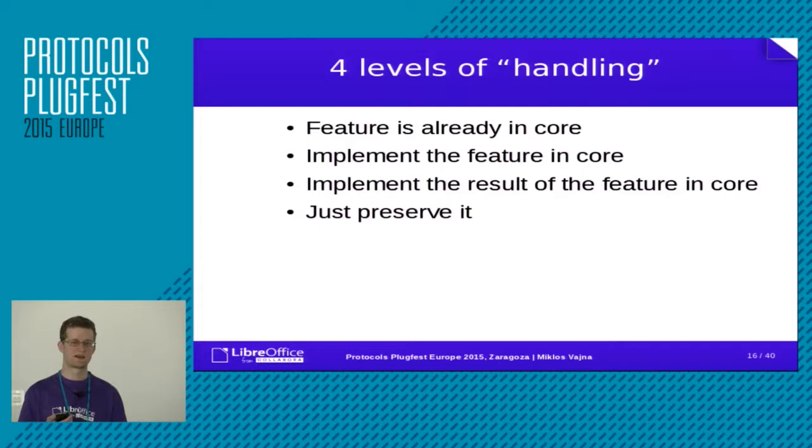And there are two more approaches, which are about when there is some complex or very complex feature, and we would like to get something, but it's not perfect. One example is from the docx file format. The file format supports table styles, but Writer core doesn't support them. And what we do is that during the import, the importer applies the result of these table styles, so that when you open the document, you get something that looks the same as it was described in the file format. But this was a much smaller effort than implementing the full feature in core. And in case you have to choose between doing nothing or just tweaking the import filter, tweaking the import filter is still better than nothing.